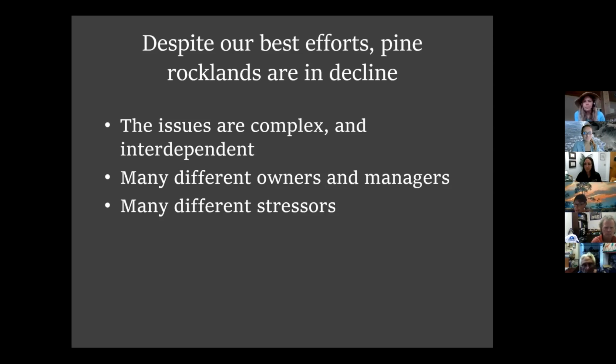Okay, and given that the pine rocklands are in urban settings, is it difficult to plan and to get approval for permission for the prescribed burns? Well, trying to burn a pine forest in a highly urbanized area, or trying to burn any kind of habitat in a highly urbanized area, is going to be much more challenging than in an area that is left alone.